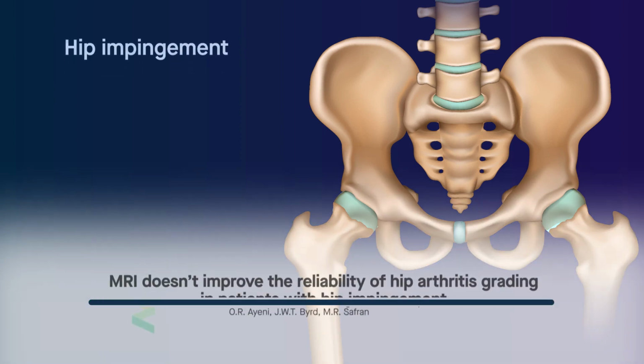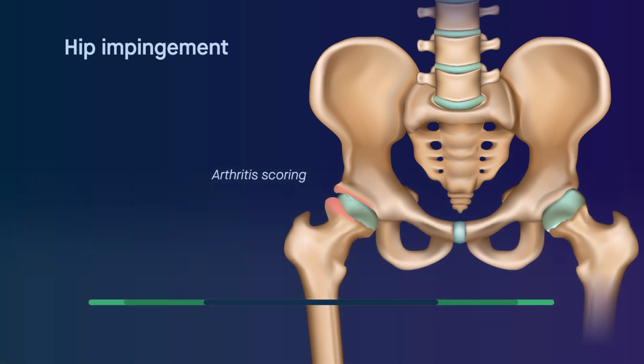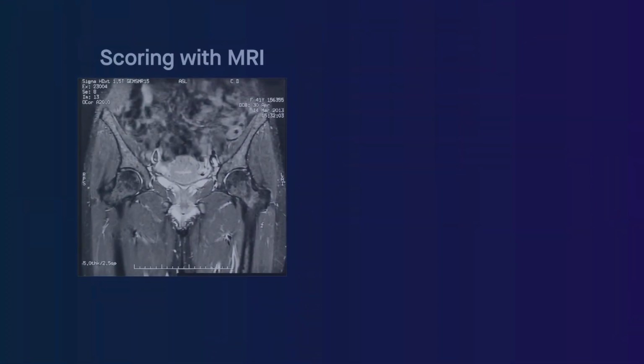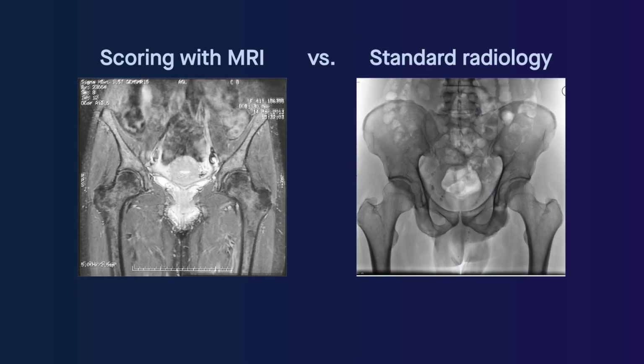In patients with hip impingement, accurate arthritis scoring is critical for determining whether hip preservation surgery will be successful. Is scoring with MRI more reliable than scoring with standard radiology? A new study published in the American Journal of Sports Medicine suggests not.